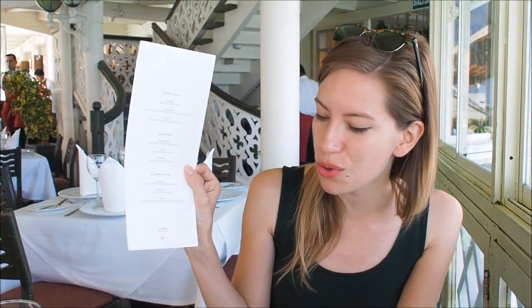So our food has arrived and we went all out. We got a little bit of everything. So I'm having the starter tasting menu over here, which comes with three different types of ceviche, which I love. And Sam is having the grand tasting menu. And his appetizers have also arrived and they're looking pretty fancy.